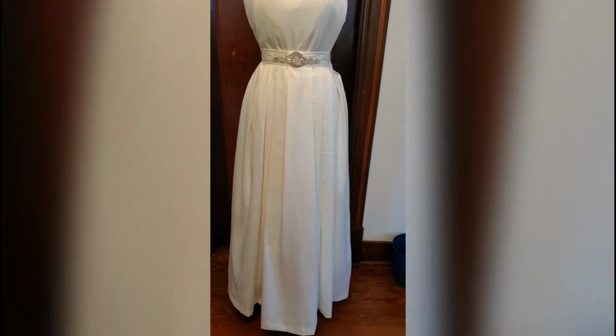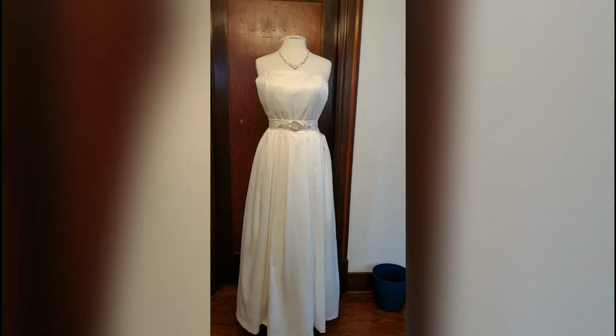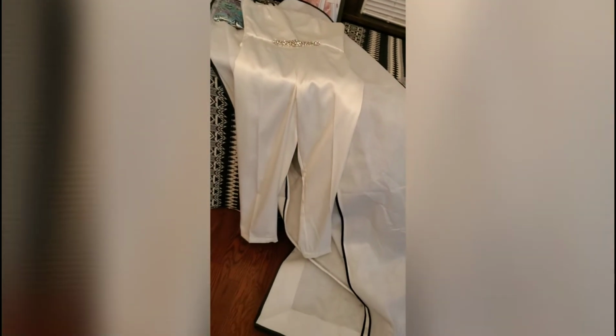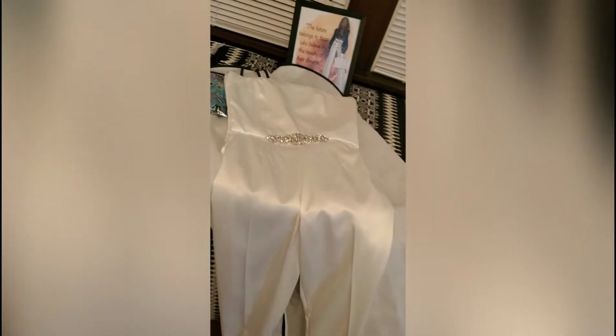The bling was also purchased by me, and the bling on the waistbands is hand sewn onto the dress, the skirt, as well as the jumpsuit.